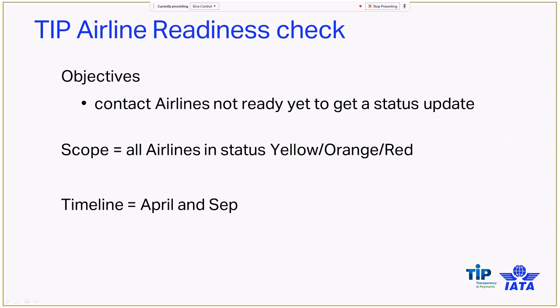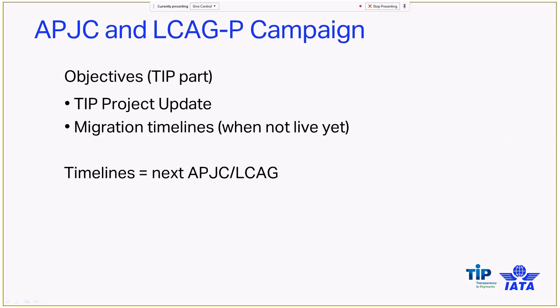Now, we'd also like to have a readiness check, similar to NewGen, with those airlines that are in a yellow, orange, or red status. So hopefully in April and September, we have a check and get a status update. Have they had any progress in defining their payment acceptance policy, etc.? And then, like with NewGen, just informing local APJCs and LCAGs. Here it's more of a project update and informing them of timelines. So whenever you have your next meeting, it's an opportunity. And since you see the overlap here, it's an opportunity to present both NewGen and TIP at the same time.